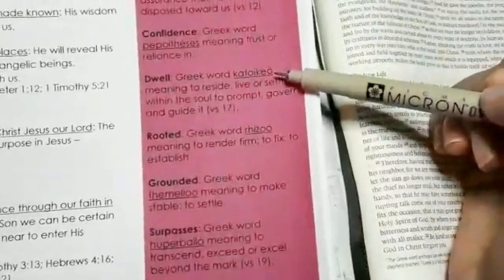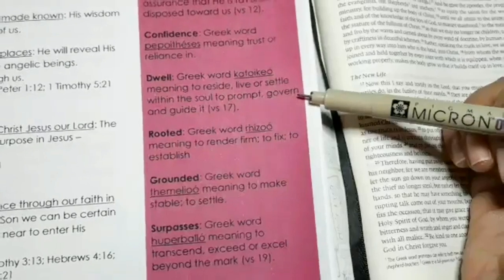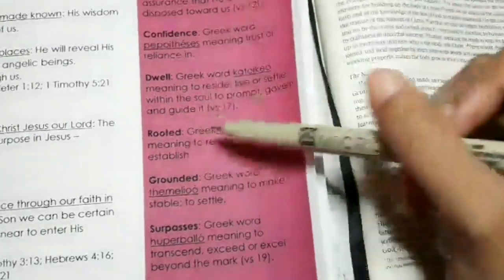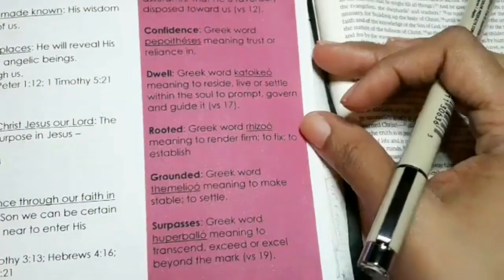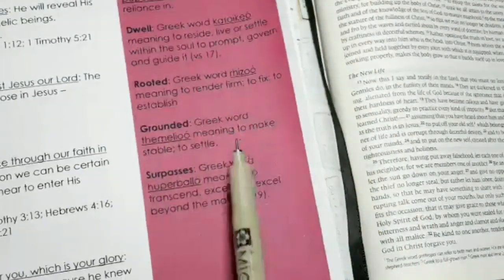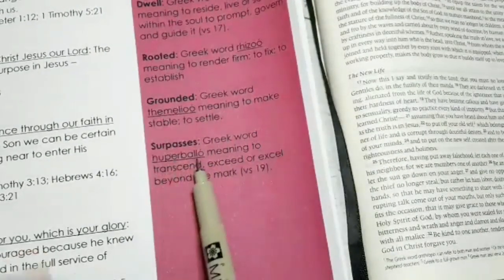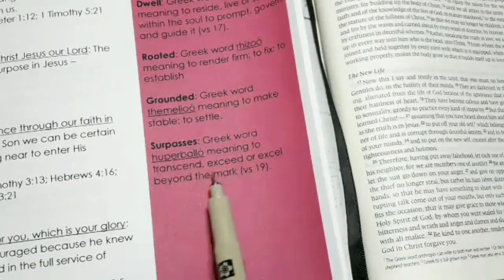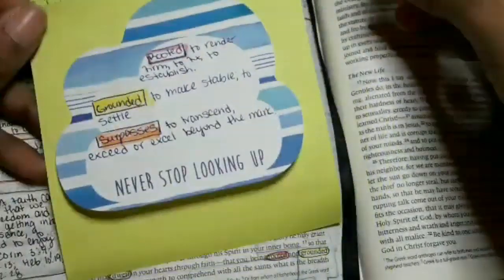So, dwell, here is the Greek word for that, and it means to reside, live, or settle within the soul, to prompt, govern, or guide it. Rooted, the Greek word is here, and it just means to render firm, to fix, or to establish. Grounded, this is the Greek word here, and it means to make stable or to settle. And then surpasses, that's the Greek word, and it basically means to transcend, exceed, or excel beyond the mark. And again, I have my definitions here. I wrote them out ahead of time so that it wouldn't take me 30 hours to do this.